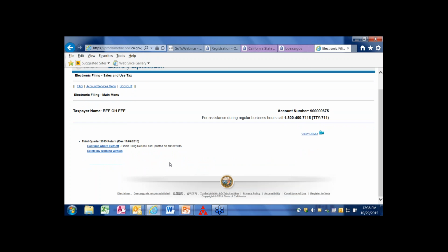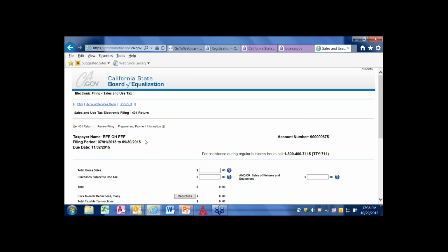It's going to show you that your third quarter is the only return that is due. If you enter anything in, it's going to save whatever you've entered. So if you walk away and get busy with customers, no problem. You come back and continue where you left off. You just click on that.